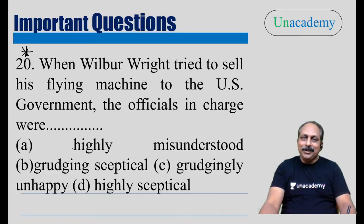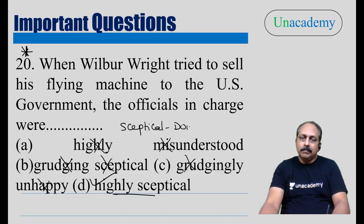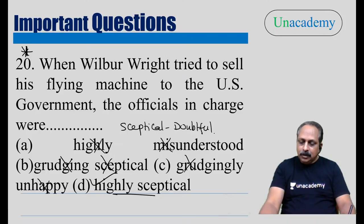Thank God. Now go to question number 20. 20A. When Wilbur Wright tried to sell his flying machine to the US government, the officials in charge were highly... "misunderstood" does not go with the context. The officials in charge were grudging, skeptical. Grudge, a negative thought towards someone. Skeptical, doubtful. Why should we use the word grudging? It does not go with the context. Highly skeptical. Answer is D. Have you chosen? Oh, Vivek has blocked. Okay, that's wonderful. Highly skeptical. Skeptic means what? Doubtful. Skeptic. You doubt someone.